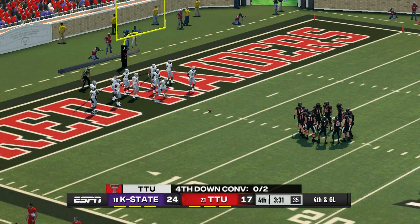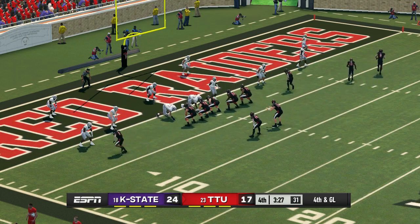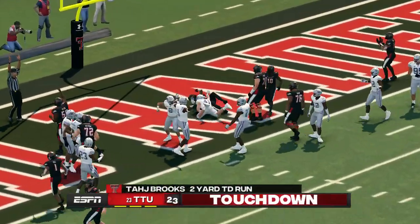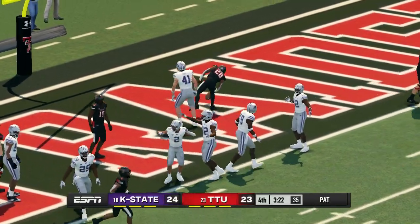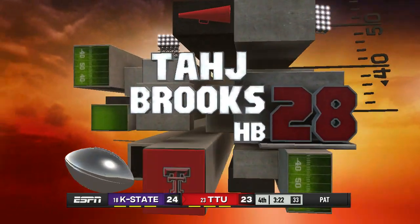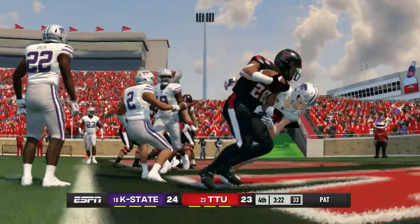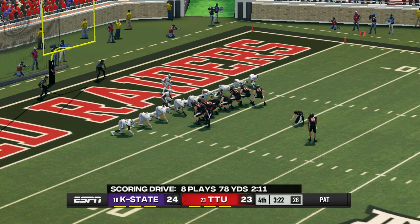Big decision here for the offense. It's fourth and goal from the 2-yard line. Touchdown, Texas Tech. This kid is a really reliable weapon. You definitely want the football in his hands near the end zone, and he showed you why right there.